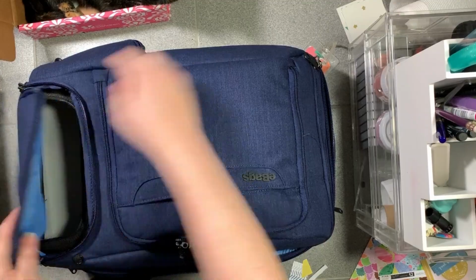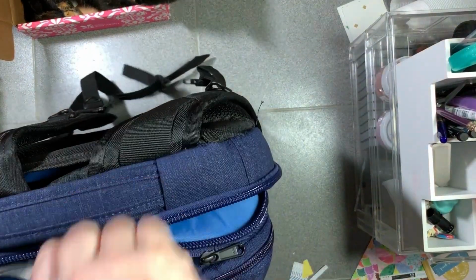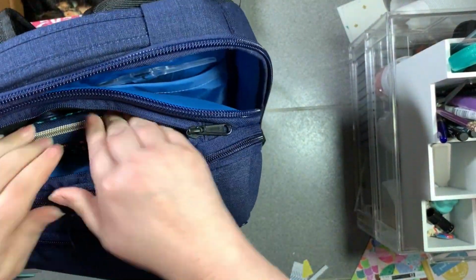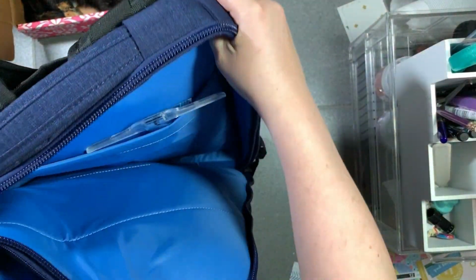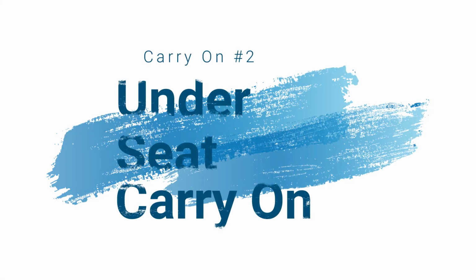Over on the side there, that's at the top, you can put a water bottle in there. What I normally do is that's where my keys to my car go when I'm traveling, and then this little pocket that's meant for a tablet, that's actually where I keep my wallet. So that is what goes in, and I'm showing you, this is where my laptop goes. So that is this one, and now I'm going to go back to pre-recorded.